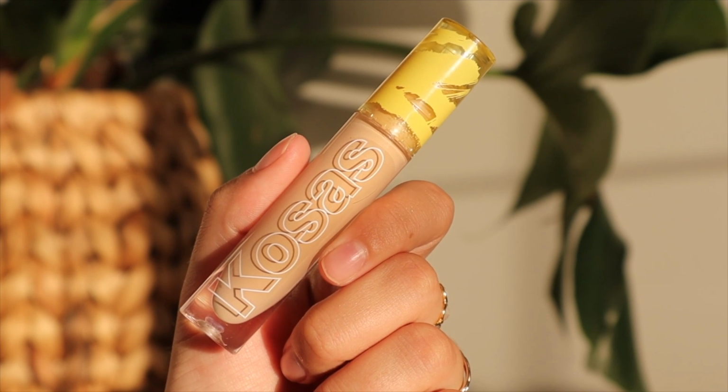So to me, I would not recommend this. I only had one good experience out of the 6 or 7 times I've used this, so this to me is just a big no-no. Save your money, put it towards something a little bit better, because this ain't it. The next product I want to talk about is the Kosas Concealer.